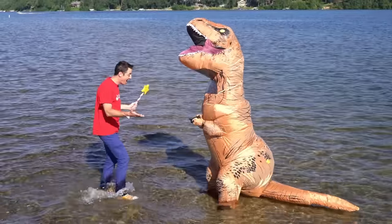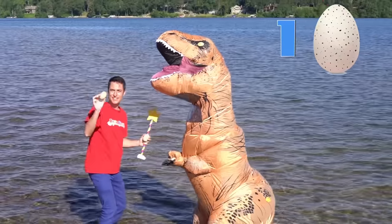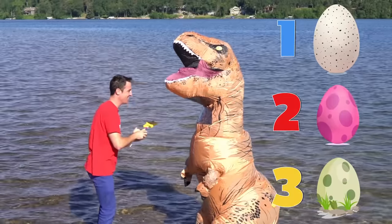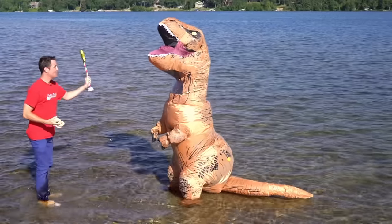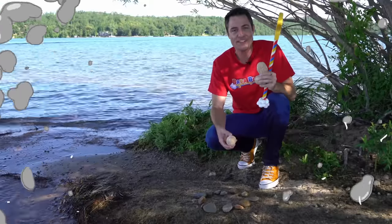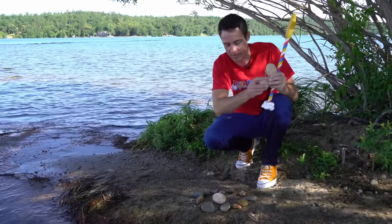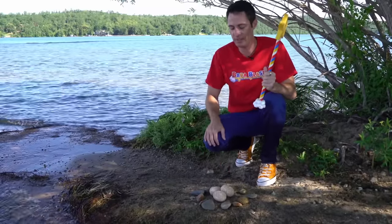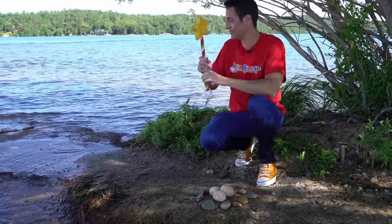The T-Rex has the eggs we were looking for. 1, 2, 3. Thanks, T-Rex. Bye-bye. That T-Rex gave us 3 dinosaur eggs to open. 1, 2, 3. But I think I'm gonna need some help getting these dinosaur eggs to hatch.